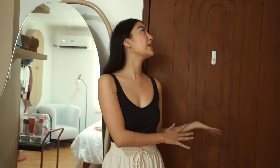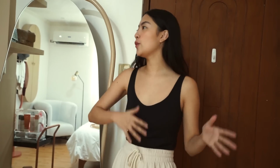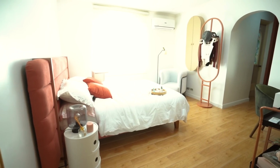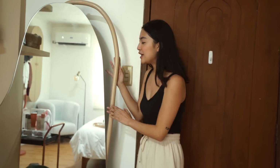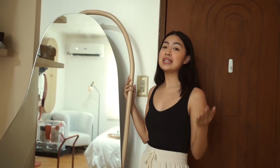Okay, so when you enter my room, ayan, kinip na lang namin yung door kasi sayang naman yung wood. So, when you enter it sa right side, I have here my full-length mirror. And ngayon pa lang sinasabi ko na sa inyo na this is my favorite piece in my room. And you guys all know that my room is designed by Tanaw Studio. And actually, mga 98% of this room, sila talaga yung nag-source.